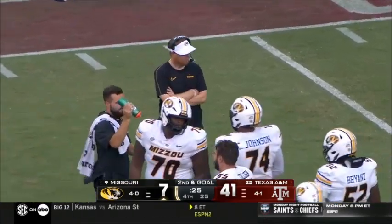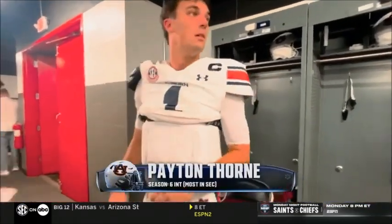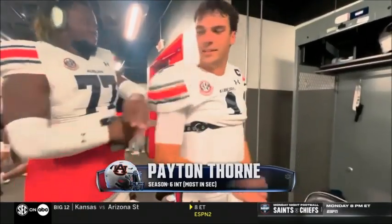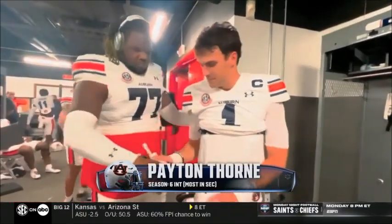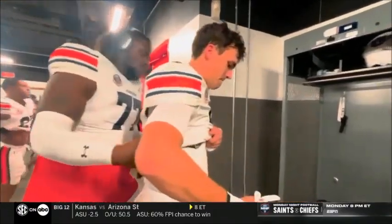I know it's a good-looking loss to Alabama, but Peyton Thorne played three really, really good quarters last week against Oklahoma. And if he puts together that kind of game, this is an Auburn team that absolutely can be in the mix against Georgia for four quarters. But can he protect the football?